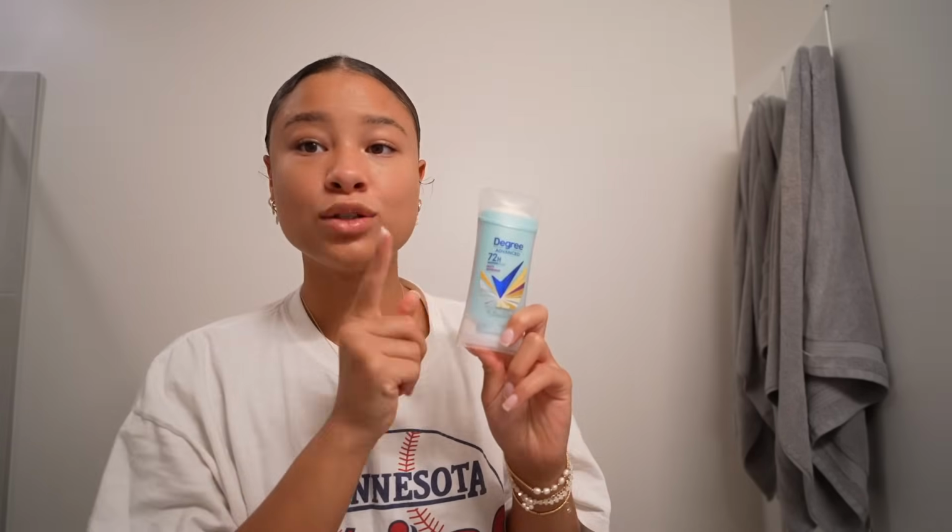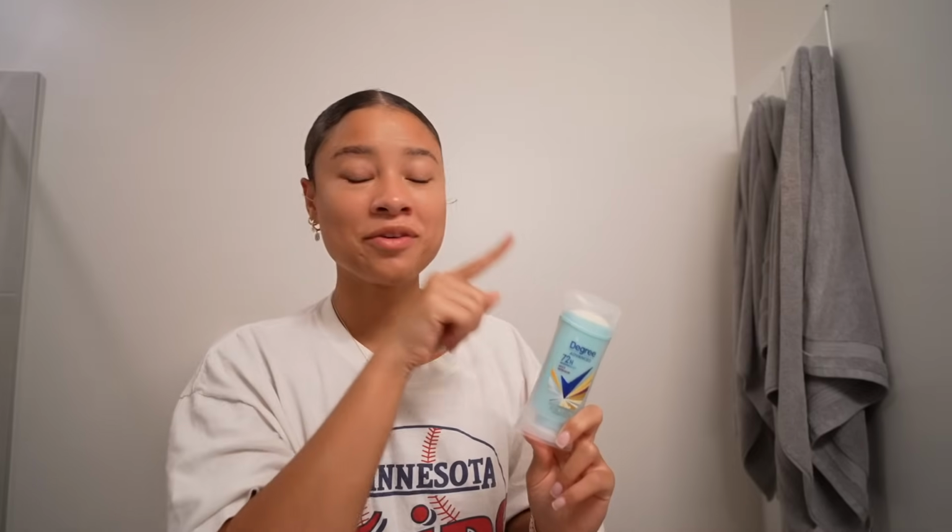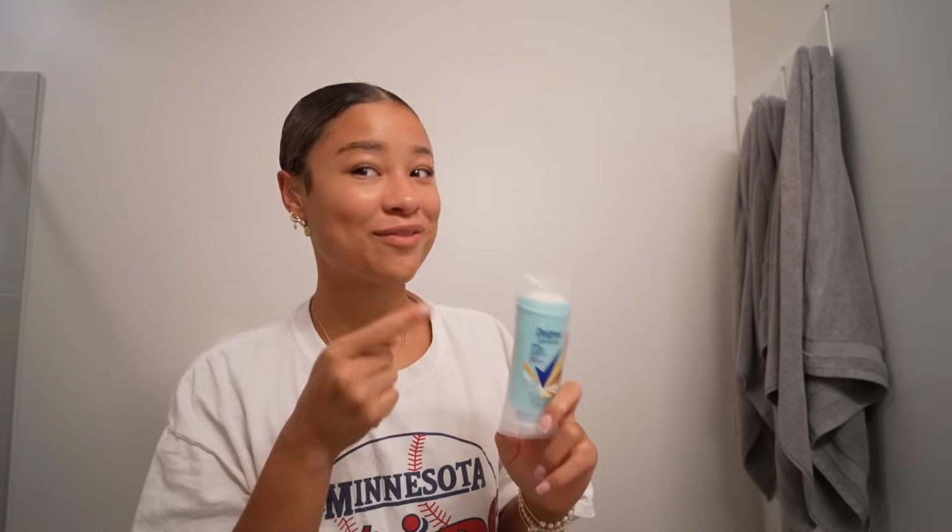Chocolate is gonna do it for me every time, y'all. Like, this slick back, I love it. Please do not forget this, because everybody else around you is gonna have to be the one to deal with the consequence if you don't put this on.